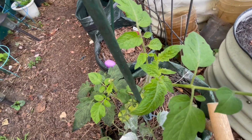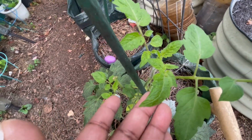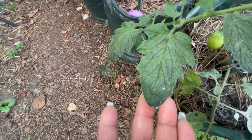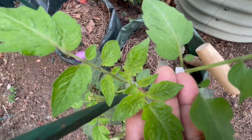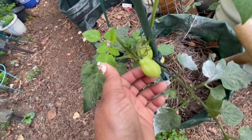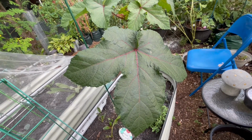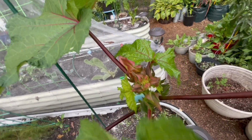Oh, these new leaves look so good. This is due to all of the rain. Look how bad these leaves are looking. But look at the new growth here. Huge difference, right? I almost threw this tomato plant out. That's how bad it looked. I was looking for you. This huge okra leaf. And we've got some okra coming in.